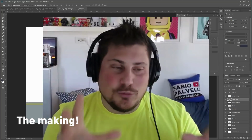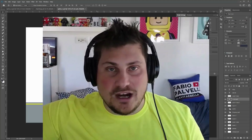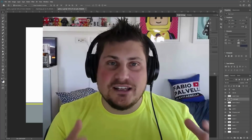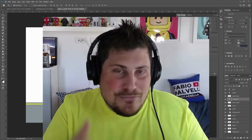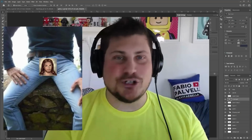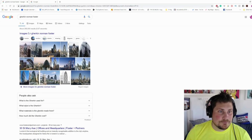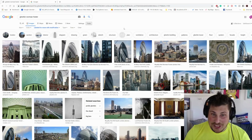Welcome guys to the part where I'm going to draw the sketch of the building that then I'm going to send to an artist on Fiverr and see what they come up with. The idea that I have in mind is a building that is based on the design of Norman Foster's Gherkin and London City Hall. I am going to deliberately design this building to look like the male attribute, if you like. Let's just open Photoshop, let's open Google, let's look for Gherkin Norman Foster, images, tools, usage rights, labeled for reuse with modifications so that we don't get in trouble.